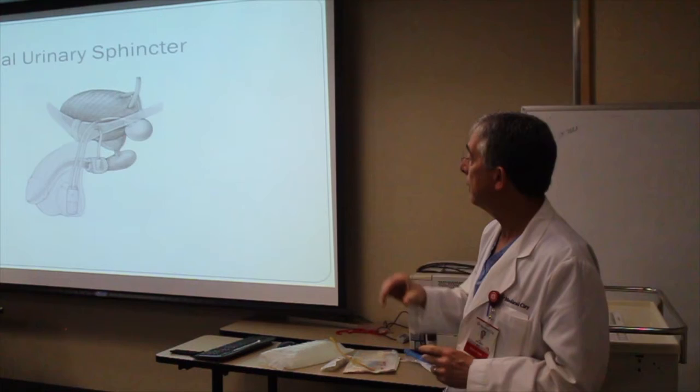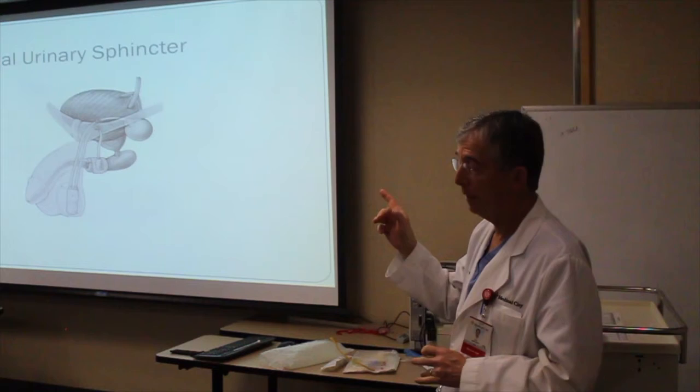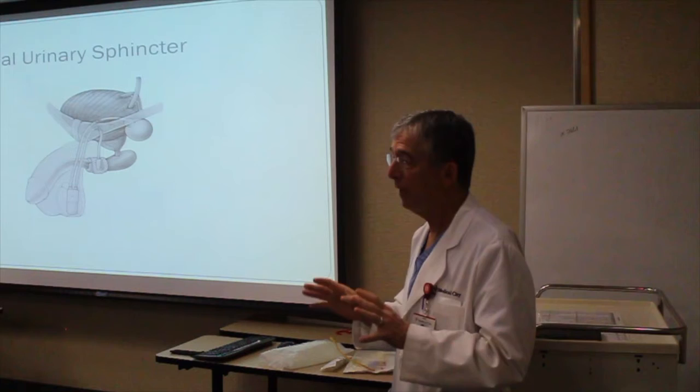So the cuff is inflated, so you do not want to force a catheter through that. And if someone needs a catheter, the cuff is inactivated. A urologist will pump the pump, send the fluid back to the reservoir, and then this button, you push the button really hard and that kind of locks it. It locks it so the fluid will stay in the reservoir. So the sphincter is inactivated the whole time the catheter is in.